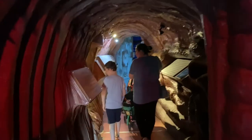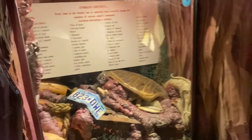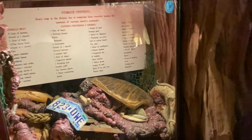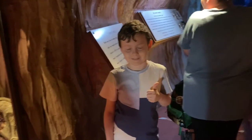Here we are as well, walking through the insides of a great white shark. Yes, you heard that. The insides, not real, of course, but the insides of a great white shark. It also shows some strange objects that have been found in sharks over the years. And here's Jacob having a great time.